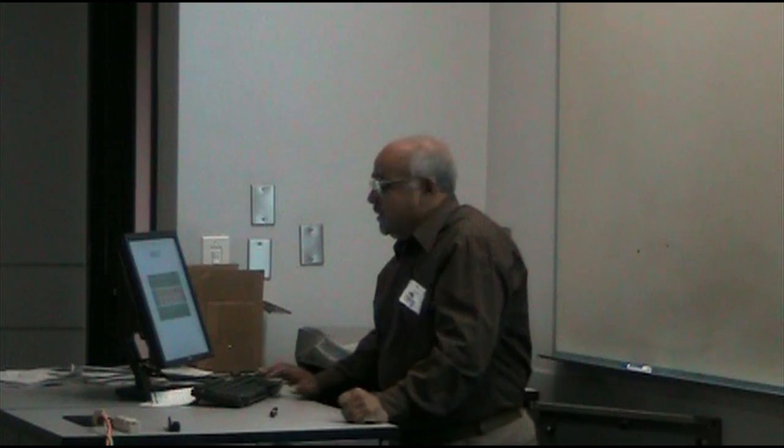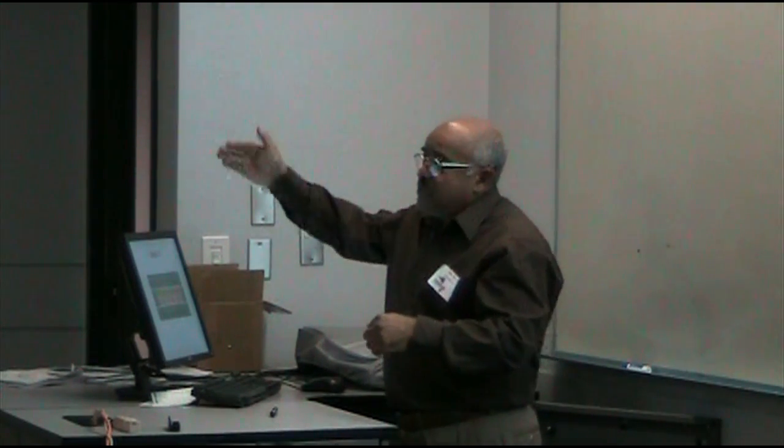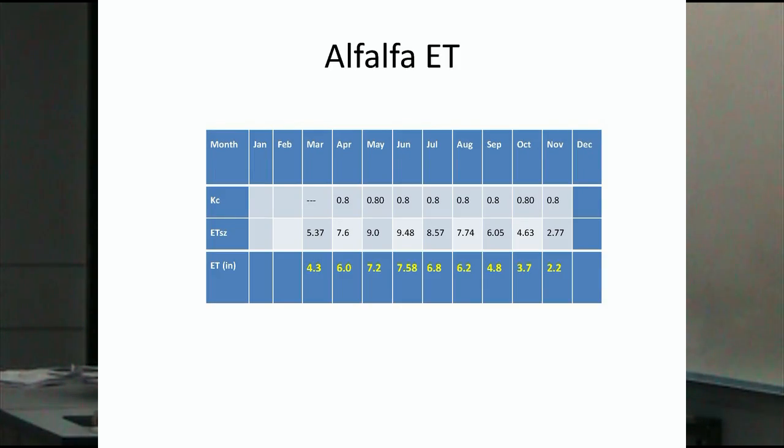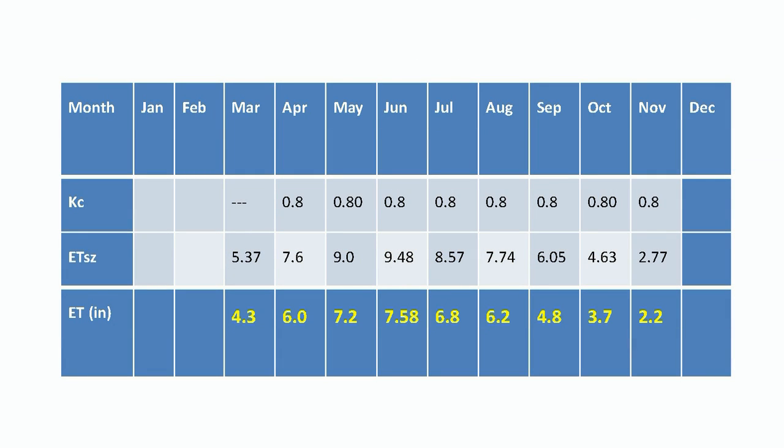And alfalfa is even easier. In alfalfa we have a cutting cycle. It goes through cutting cycles. So we have about 6 to 7 cutting cycles a year here. And alfalfa starts in early March, and sometimes end of February. So the practical consumptive use coefficient for it is 0.8. So you take that and multiply by the atmospheric values, and you end up with 4.3 inch requirement for the month of March, 6 for the month of April, and 7.2 for May, and you just go through this.